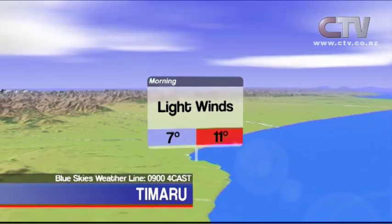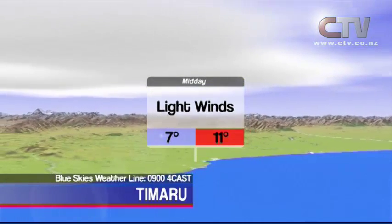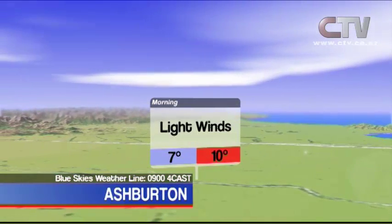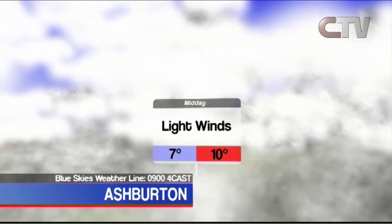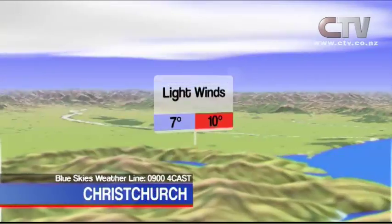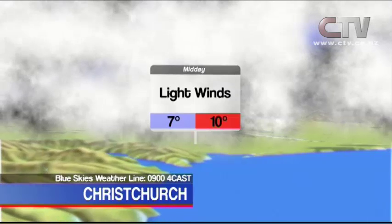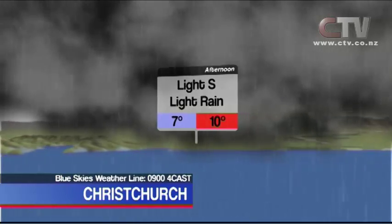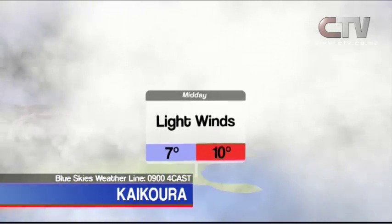Looking ahead to tomorrow, Timaru, mostly fine for your Friday, with high cloud increasing and light variable winds. Cool temperatures expected as well. Tonight's low 7, tomorrow's high 11. In Ashburton, mostly fine at first with high cloud, but cloud increasing during the day and scattered light rain developing later in the afternoon, hitting a low of 7 overnight and a high of 10 during the day. In Christchurch, high cloud increasing and low cloud developing with some scattered rain during the afternoon, and expect some light winds. Hitting a low of 7 overnight and a high of 10 tomorrow. In Kaikoura, cloud increasing during the morning and rain developing during the afternoon with light southerly winds. Tonight's low 7, tomorrow's high 10.